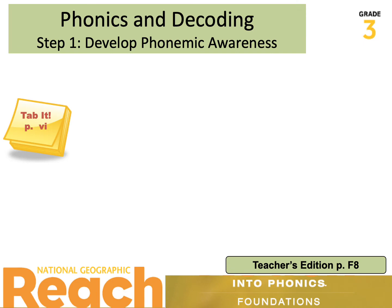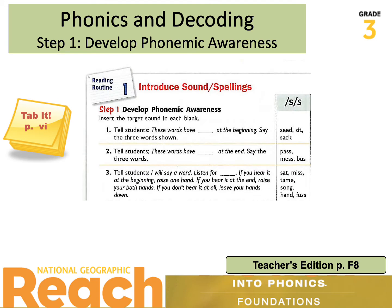Please feel free to tap Reading Routine number 1 on Roman numeral 6 in the front of your Teacher's Edition. This particular reading routine is introduced in Step 1 to develop phonemic awareness. You will notice here that the sound spelling card is not utilized because phonemic awareness focuses on the sound and not the written form. You will also notice that targeted words are provided for you to develop ease in the instructional model.